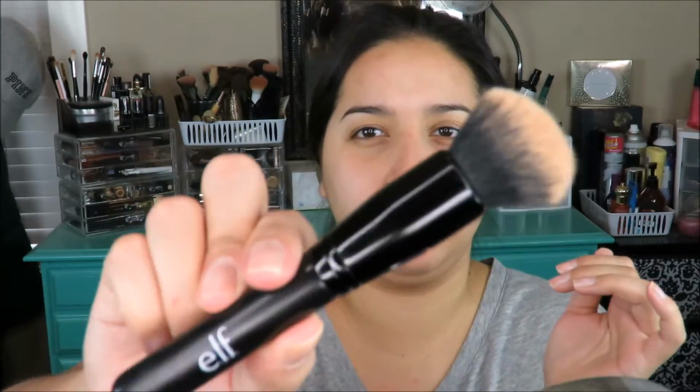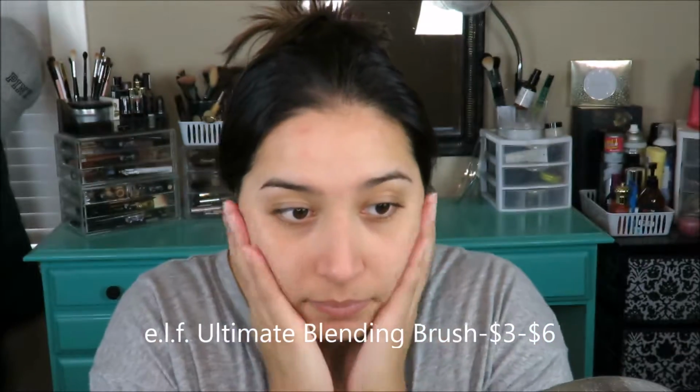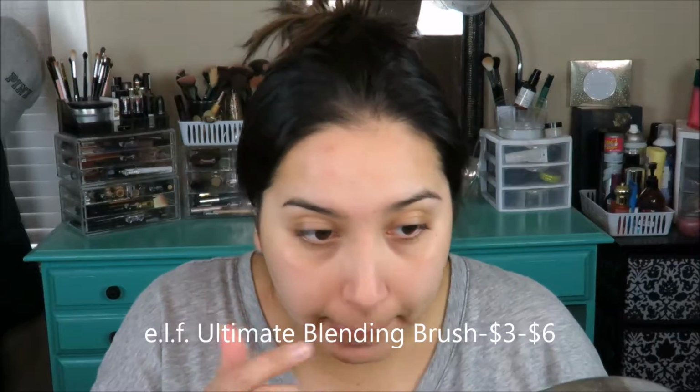And I'm going to use my e.l.f. brush. This is just a foundation brush from the drugstore. I believe it was $3. So I kind of let that stuff sink into my skin, the primer, and I let it sit for a second there. I'm kind of breaking out in little places.